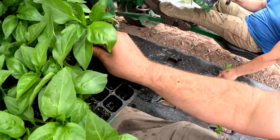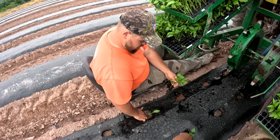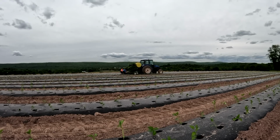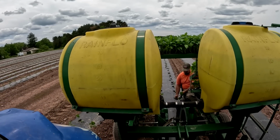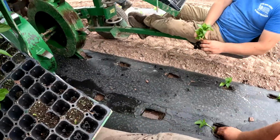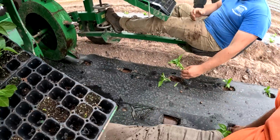These are some sweet cherry peppers we're planting. We finished off the lunchbox peppers, and now we've got our sweet cherry peppers going in the soil. The sweet cherry peppers are now done, and we're on to our sweet banana. Now we're moving through the sweet banana pretty quick, so after we finish off the sweet banana, we're gonna be on our Cubanelle peppers, which are like a sweet frying pepper, very, very popular. We harvest a lot of them, so we're gonna be planting quite a few today.